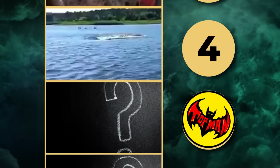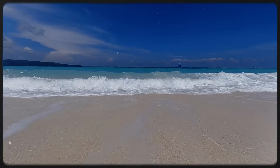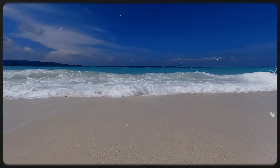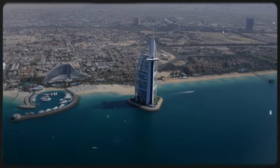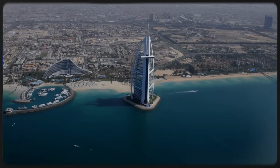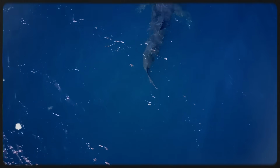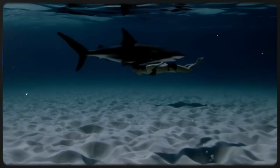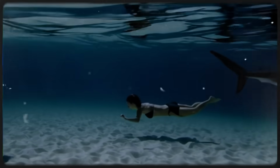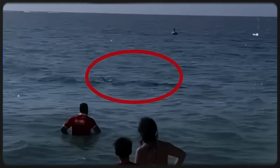Number 3. You thought rivers were dangerous, but at number 3, the threat moves in silently, on one of the most luxurious beaches in the world, because what emerged from the water in front of dozens of beachgoers in Dubai was as real as it was terrifying. A lifeguard starts shouting, "Shark! A shark is coming!" Some react immediately, others haven't heard it yet. In the water, panic is just beginning. A dark figure glides just behind a woman swimming, unaware. The shark's fin slices through the surface, getting closer.